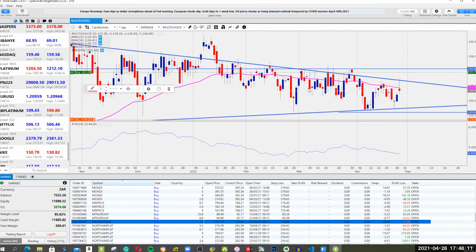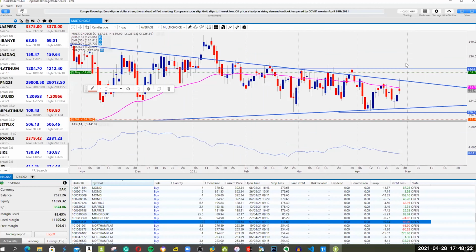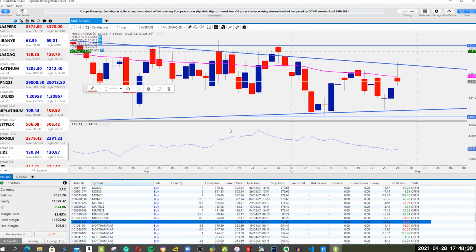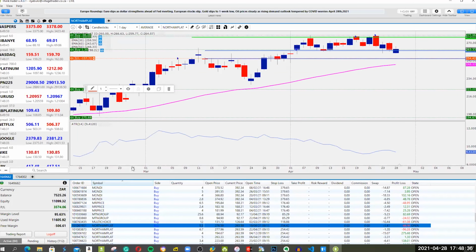MultiChoice still struggling with that 50-day exponential moving average. Still bouncing on it, but that candle there looked quite bullish. So once we get a close through that 132 level, I'll then add to the position and throw my stop behind me accordingly. But we'll see. We just wait and see on MultiChoice there.